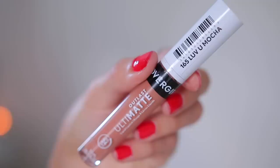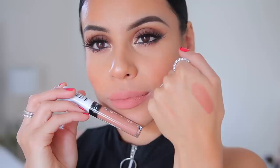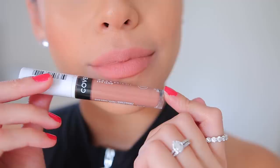And this color in Love You Mocha is a great topper shade that you could wear with any brown lip liner. It's so nice also because it is kiss proof. Every time I kiss Hector when he comes home from work, he usually always gets lip color all over him, my gloss, my lipstick. So it's a nice change to be able to kiss him and not have to worry about lip color flying everywhere.